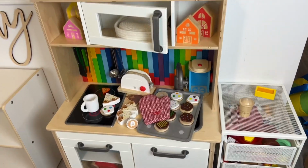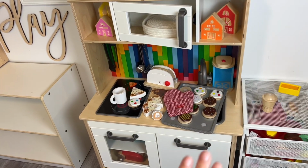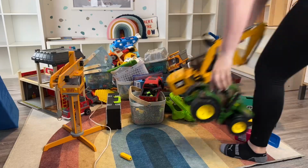The play kitchen is a mess. I mean, there's baskets in the microwave, I don't know. But I know most of this is a keep, so I'm just gonna leave this alone for now and work on the bigger stuff.